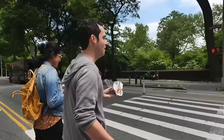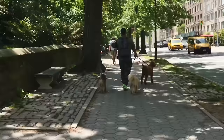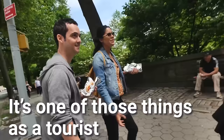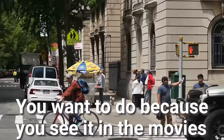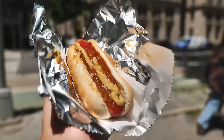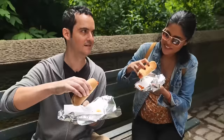Deal. Okay. We're about to eat hot dogs on a bench next to Central Park. Does it get much more New York than that? So excited. That was my dream when I came here. Was it? It was one of those things as a tourist you want to do because you see it in the movies. This looks fantastic. Look at this thing. This is the OG street food of New York City, if you think about it. Before halal, before anything else, hot dog. Ready? Let's go. Let's try it.